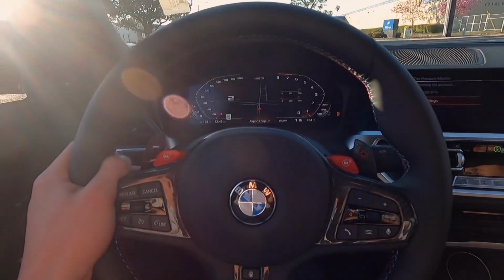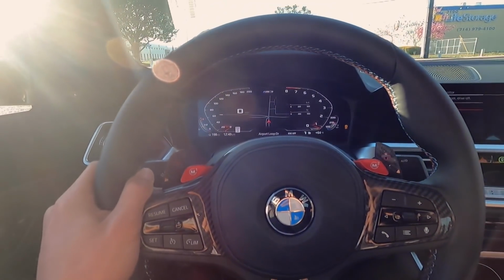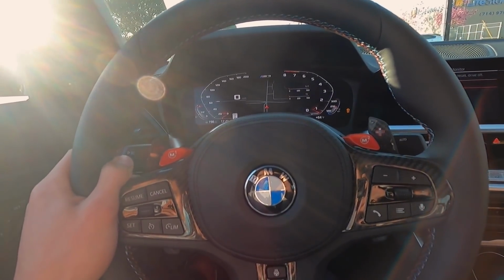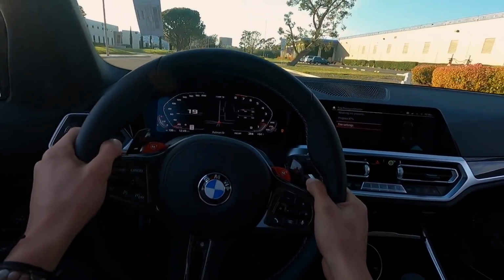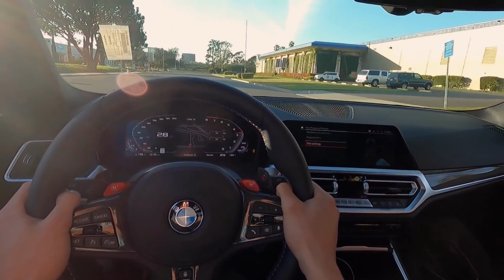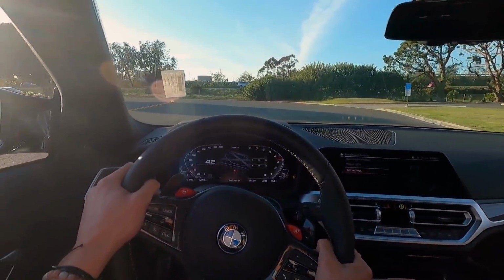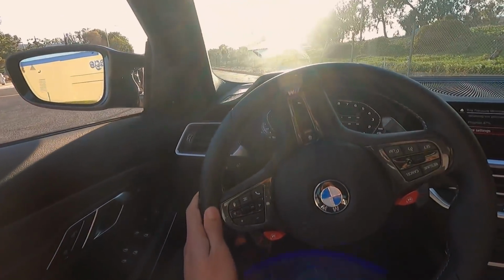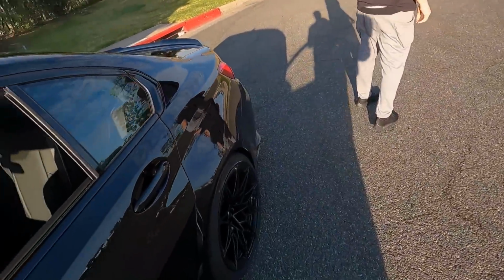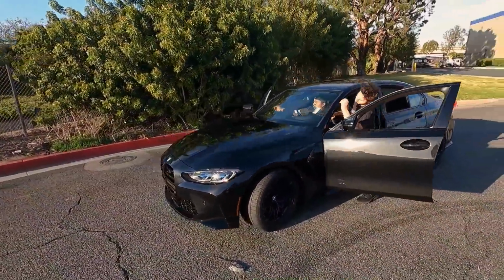Seatbelt. I'd have to test out the brakes. It's proper braking procedure. This is an extremely in-depth test, Mr. Bomiz. Damn, daddy.